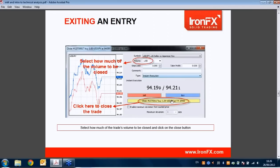Further to this, you can also define how much deviation you would like to have in your trade opening or closing. This is done by clicking on this small tick box here, enable maximum deviation from the quoted price. In this section, you give the maximum deviation that you can allow. This is up to you whether you would like it or not. This is one of the winning points of the iRonFX trading portal. Not all brokers give you such an option. We provide you the option to choose how much deviation you would allow yourself to have.